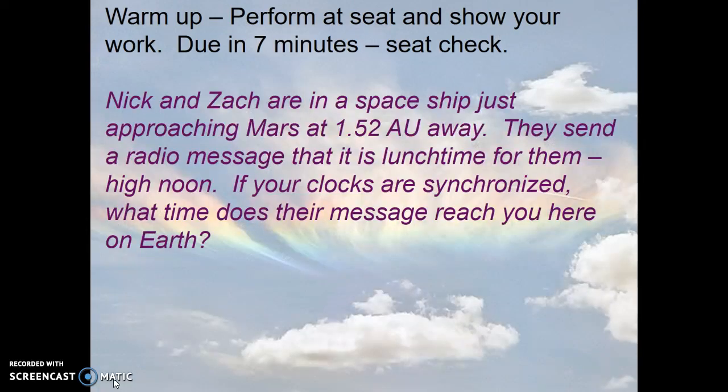So, a warm up you guys are going to do at your seat. If you want to do it here for practice, go for it. Look at the noctilucent clouds up there. So Zach and Richard are in a spaceship approaching Mars at 1.52 AUs away. Remember, an AU is the average distance of the Earth from the Sun. They send a radio message traveling at the speed of light that it's lunchtime, high noon. If your clocks are synchronized, what time does their message reach you here on Earth?